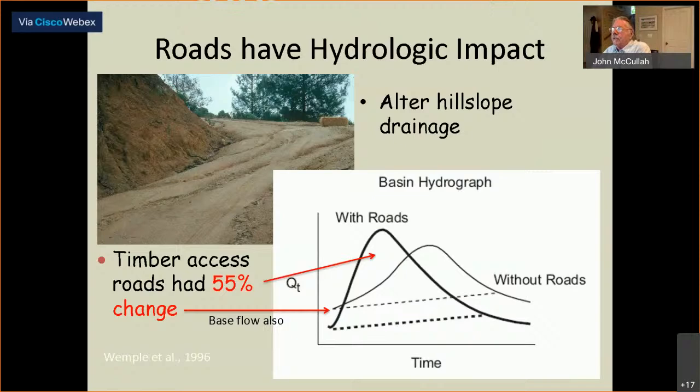We have hydrologic impacts with roads. When I went to college in watershed restoration, we saw paired watershed studies with watersheds that had roads, timber roads, and watersheds that didn't. And there was a 55% change in hydrology with watersheds that had roads. So roads are also causing hydromodification. Of course, we're talking about the highway department also. We're altering hydrology. Next, Jack.